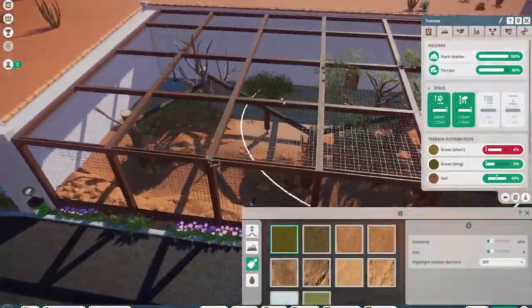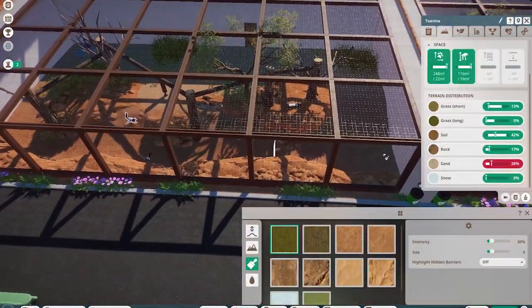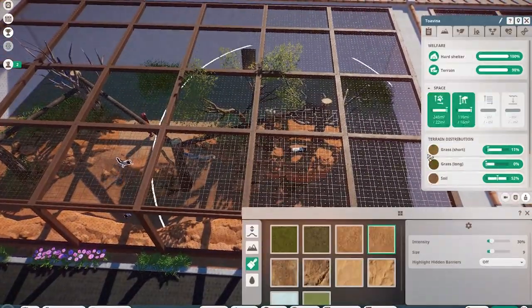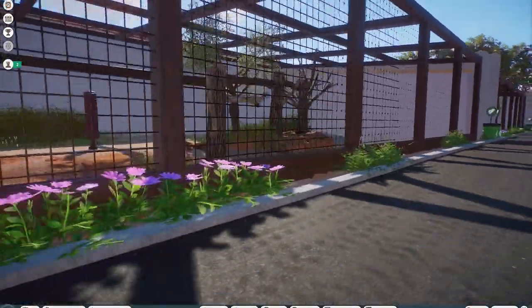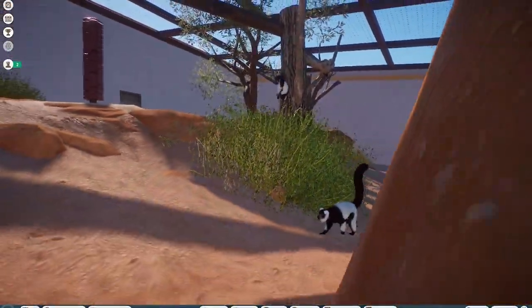And again, over here, same thing. We're just going to blotch this up a little bit more, and they should be good after that. Awesome. So that's looking pretty good right there. Unfortunately, they still do kind of fly, but that's all right.